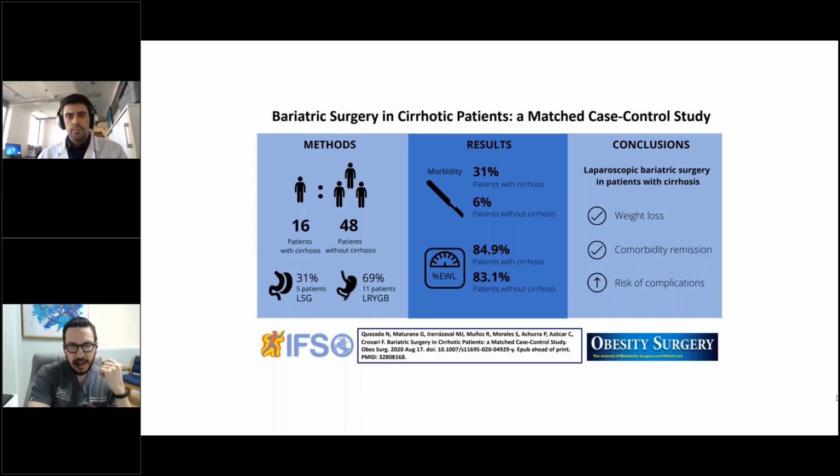Great, excellent. Following this question, as you said, compared with previous literature about doing Roux-en-Y gastric bypass in this kind of patients, what do you think are the key points to having results like yours? Well, I guess that this is a very special population of patients, right? They obviously have a high risk of complications, and not only surgical complications. They have a high risk of hepatic decompensation.